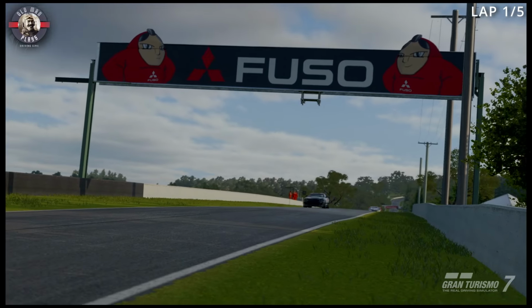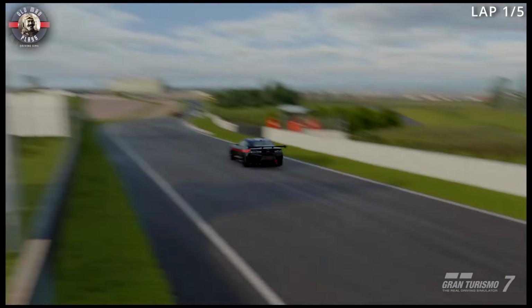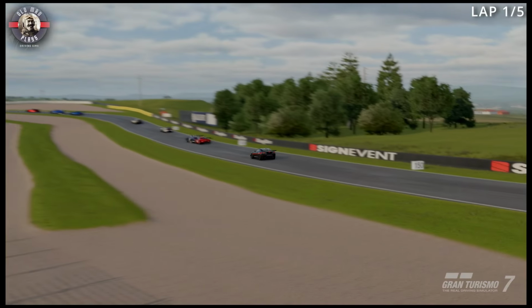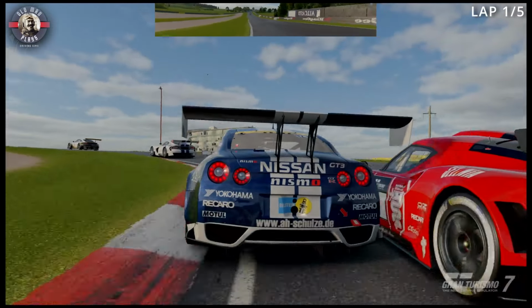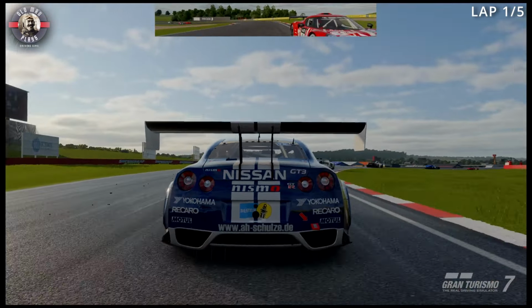Now, if memory serves me right, I come very close to losing it here. Just round this next corner. Oh my god, look at that. And coming up on the back of these cars very, very rapidly. Managed to just brake in time.